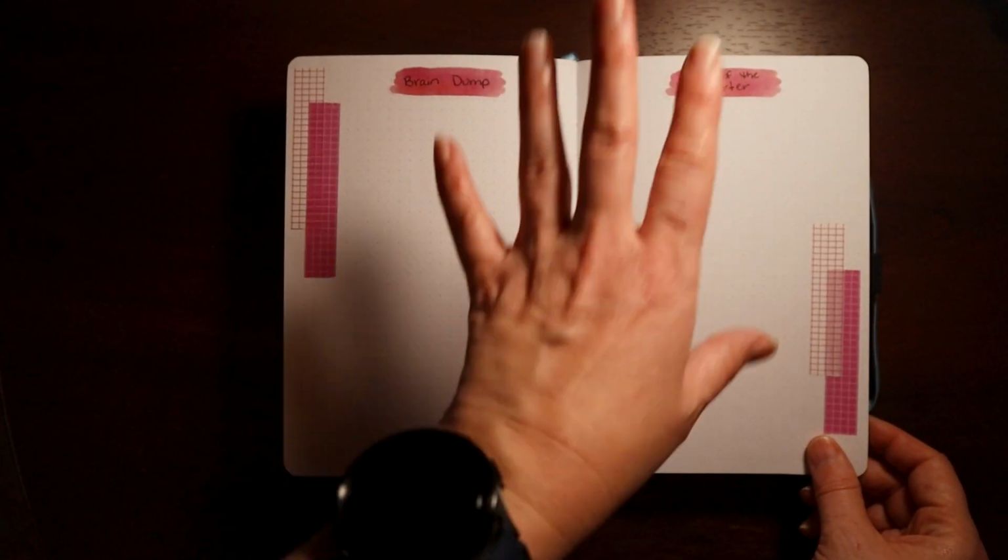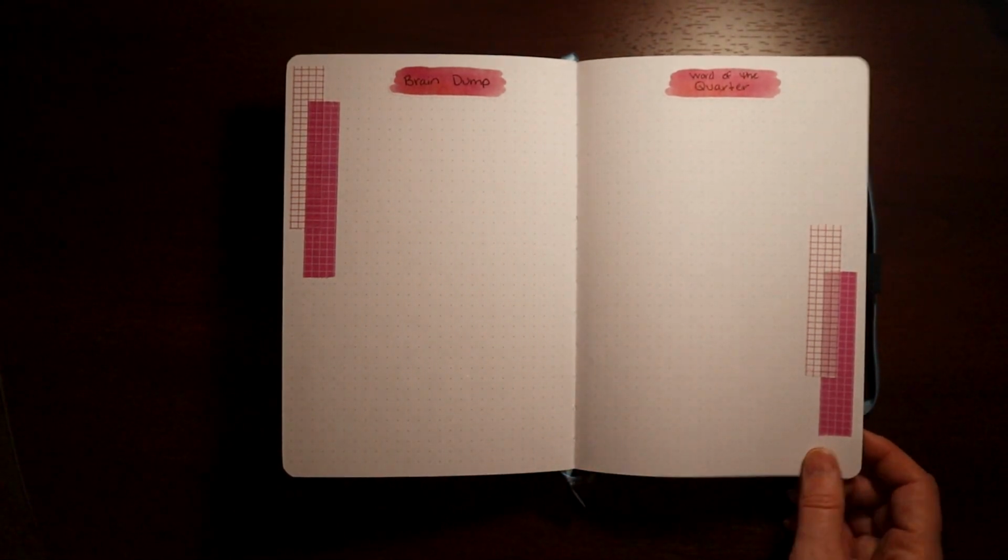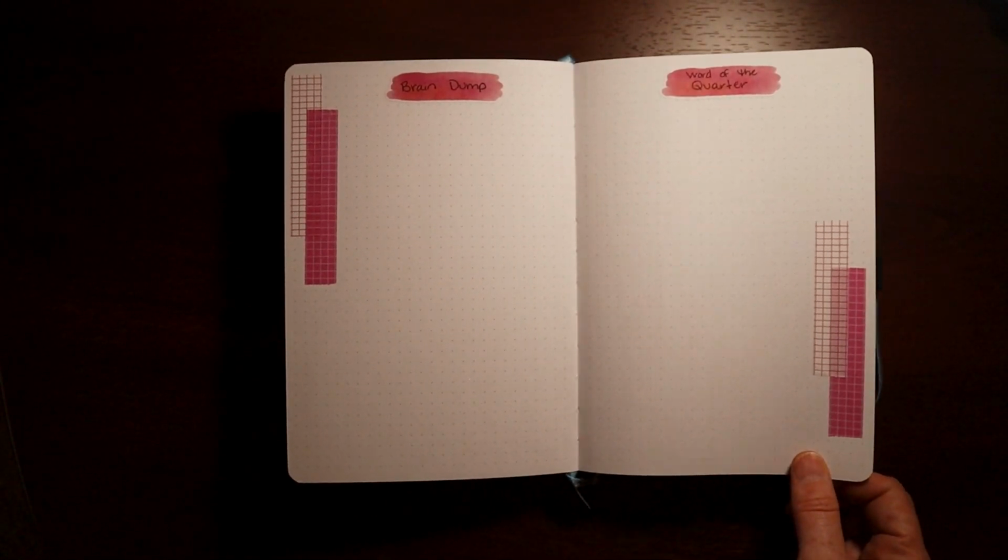So I'll have the definition, some synonyms, wow. And then that's it. That is my bullet journal.